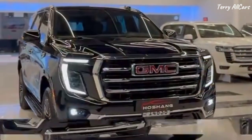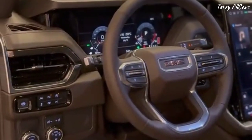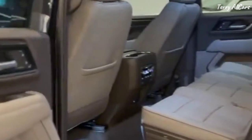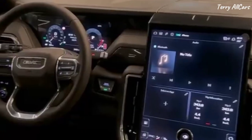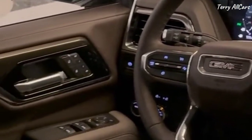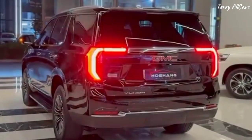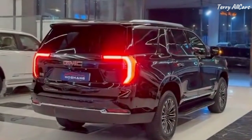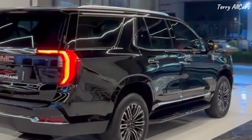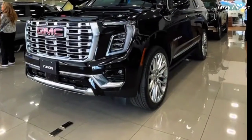And the transmission, still the 10-speed? Looks like it. That smooth shifting 10-speed automatic should remain standard. Helps optimize the power delivery. And interestingly, the source speculates about GM's Super Cruise. The hands-free driving tech. Exactly. That would be a huge leap for long highway drives. Big comfort factor. Oh yeah, Super Cruise. You can just imagine that on a road trip. Makes things way more relaxed.